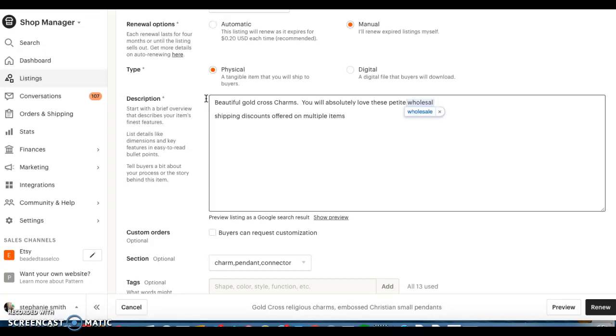Wholesale charms. They are perfect for your jewelry making craft. And so on and so forth. You want to fill this out. You do not want to have 2 sentences or 3 sentences. You can put shipping policies, you can put store policies, make sure your item is described completely. And that is really going to help you when your customer clicks on your item. If they see a 1-line description, they're probably going to think twice about buying your product.